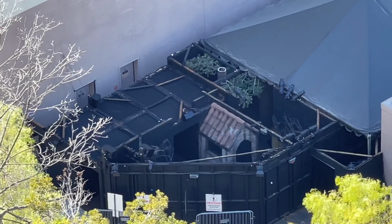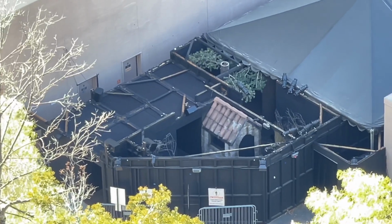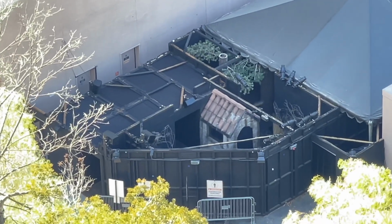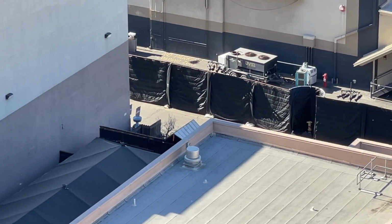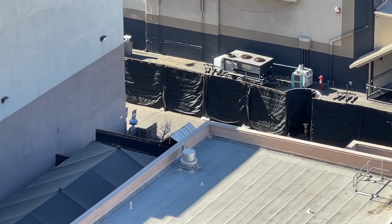And in the back half of the Texas Chainsaw Massacre, you see that they are installing some more trees, and that's pretty much it back there. I haven't really noticed anything right now that's majorly different than last week. And then up towards the front, along with the soundproofing, I am noticing that there's a couple trees up there as well. So maybe the front facade of that is complete.